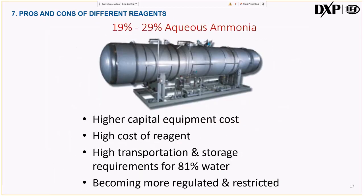Aqueous ammonia is more commonly used as a reagent because of the safety factor. It's diluted ammonia. The capital and operating costs are higher because you're really adding water, which really doesn't do much for NOx abatement. And then for transportation, you're transporting a lot of water with a little bit of ammonia. And also it requires more energy, whether it be steam or electric power, to convert the liquid to gas for mixing with air. It's not as regulated, and there are very few rules for handling it, but it's coming to a point where the government's getting more interested in putting in legislation for more regulation for aqueous ammonia.